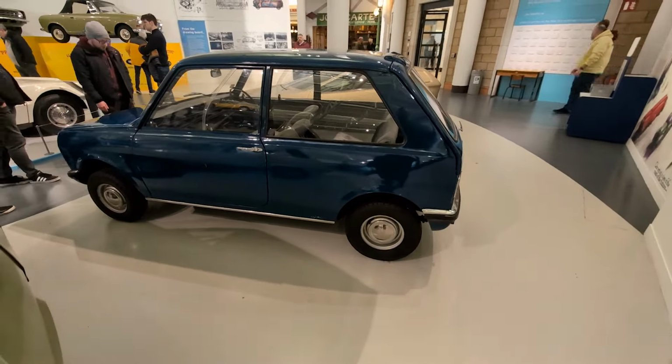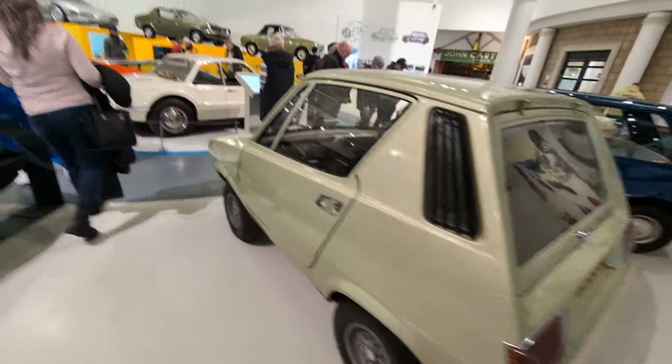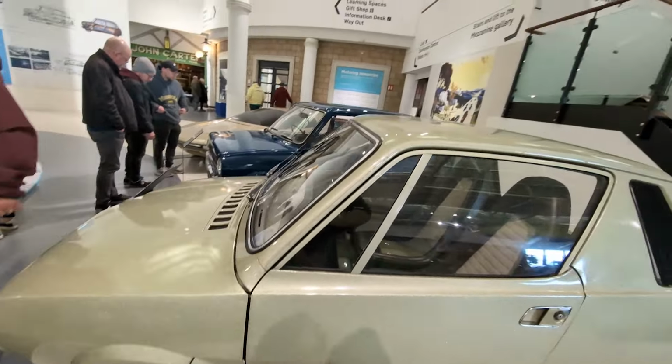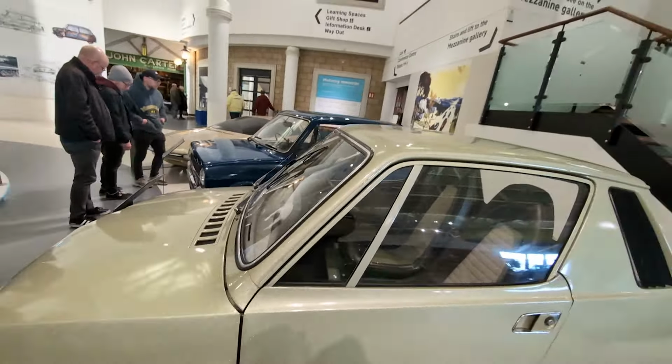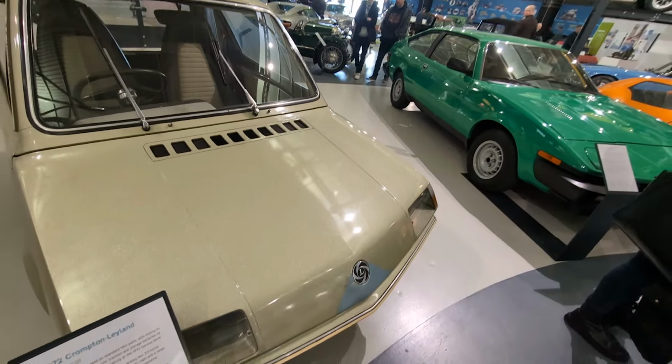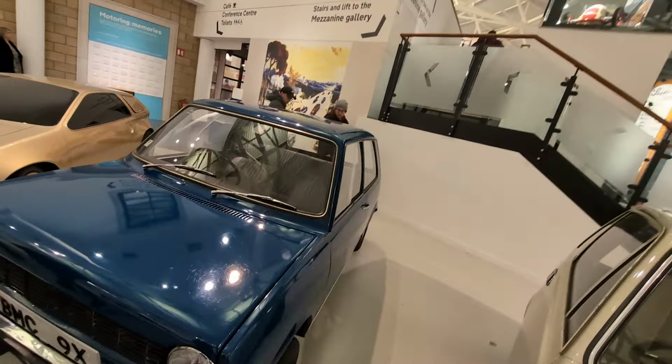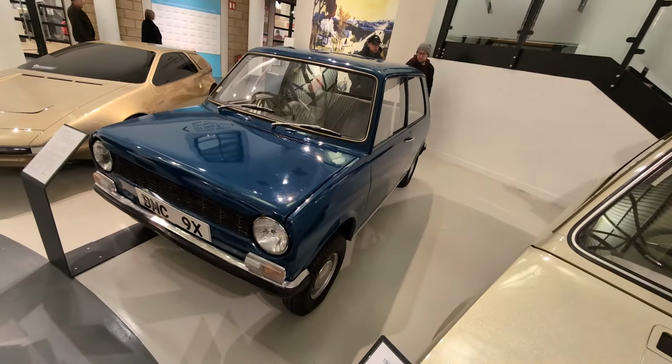Not sure what some of these actually are. Tiny little thing. Gold metallic paint. Look at the metal fleck in that. Wow. There's a Crompton Leyland electric car. Vauxhall Chevette look about the front there. The Mini 9X hatchback prototype, yeah. Amazing.